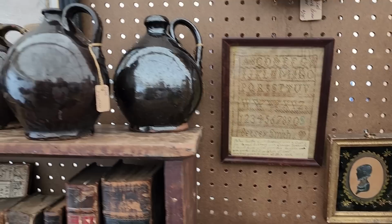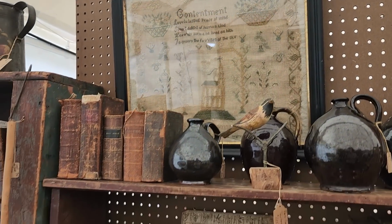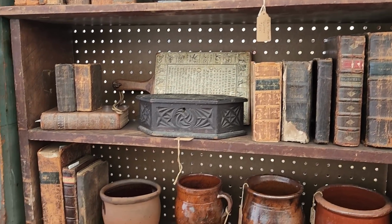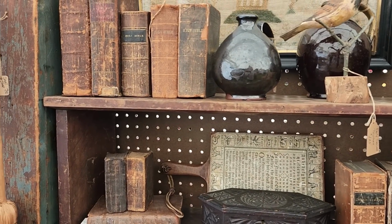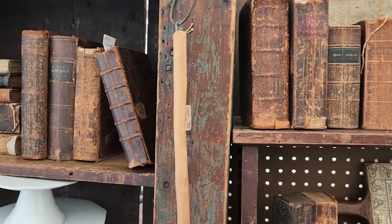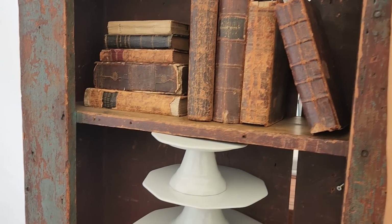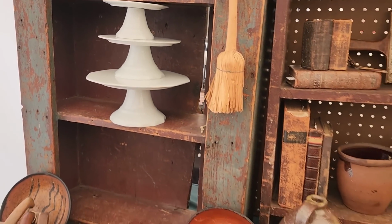Lovely sampler. And here's another one. Look at all those early wooden. Yes, I'm looking at one thing and saying something else. Leather-bound books. Ooh, I love this shelf. Gorgeous.